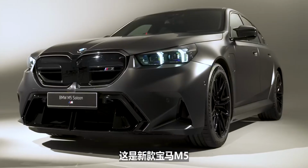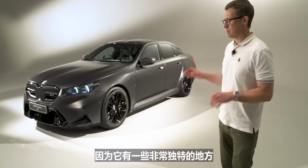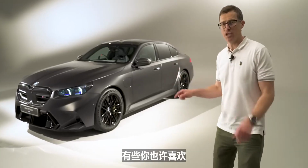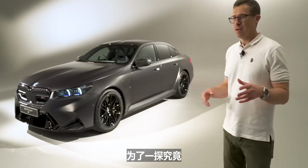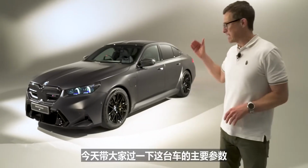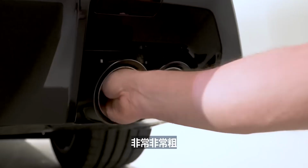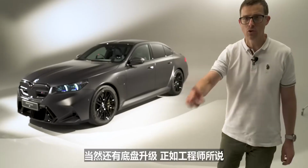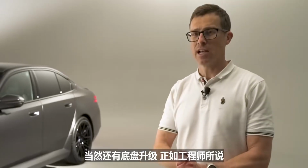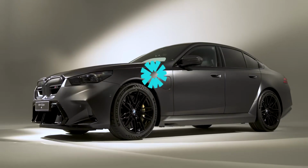This is the new BMW M5 and it's a world first for BMW's M division because there's something very unique about this car which you may like, oh yes, or you may not like. Now, to help you figure that out, we're going to run through the key stats on this car, compare them to previous M5s and this car's key competitors. I'm also going to talk you around the visual upgrades, very, very wide, the changes inside, I like this bit a lot, and of course the chassis upgrades, which BMW's engineers claim will ensure that this is a proper M car. Let's do this.